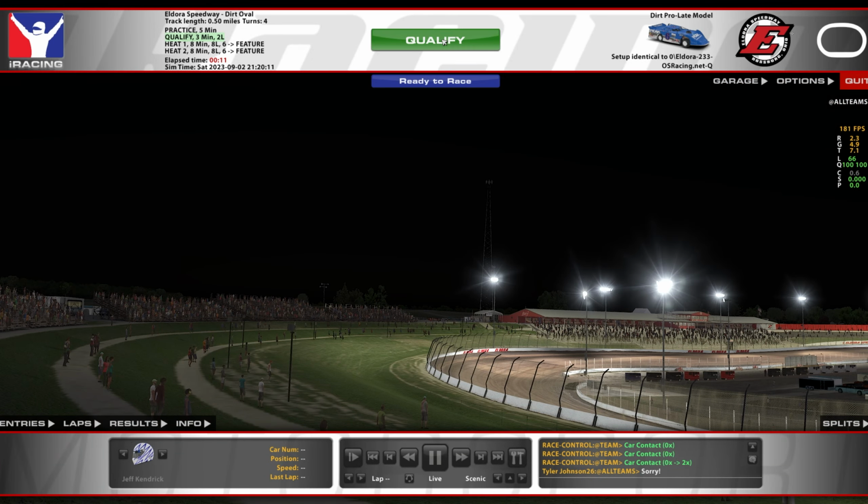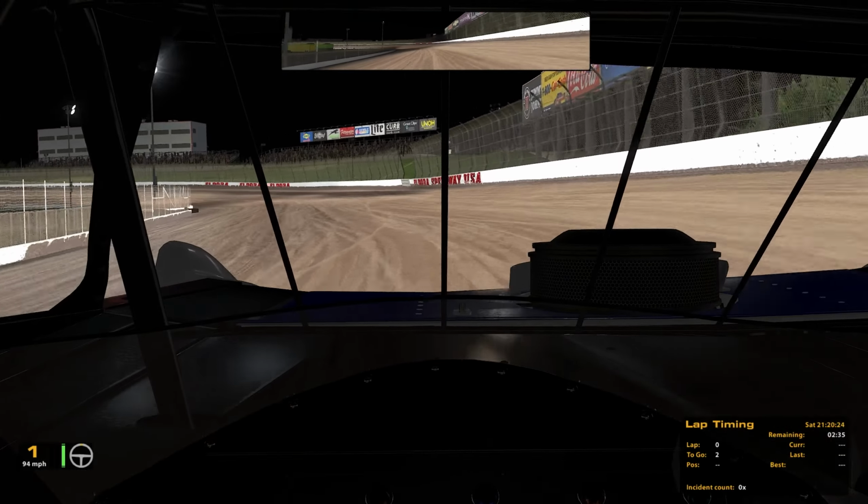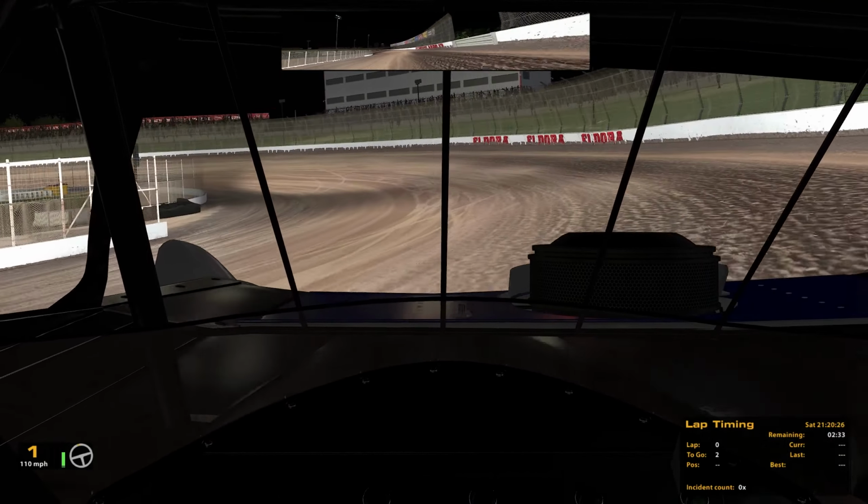I'm at Eldora Speedway again in the Pro Late Model, hoping to do better than the wreck in yesterday's race, or actually, I guess it was very, very early this morning.